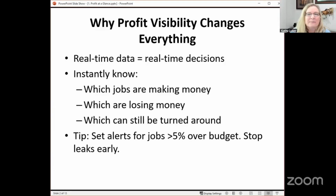Busy doesn't always mean profitable. You can have trucks running nonstop and crews working overtime. But if you can't see profit by job, you're flying blind. And when I say profit at a glance, I mean being able to open your system, whether that's QuickBooks, your field service management software, or your construction management platform, and instantly know which jobs are making money, which ones are bleeding, and which you can still turn around before closing out.